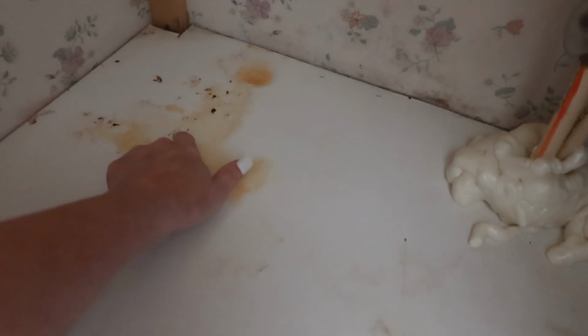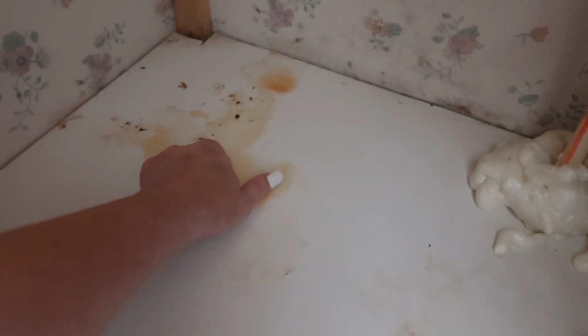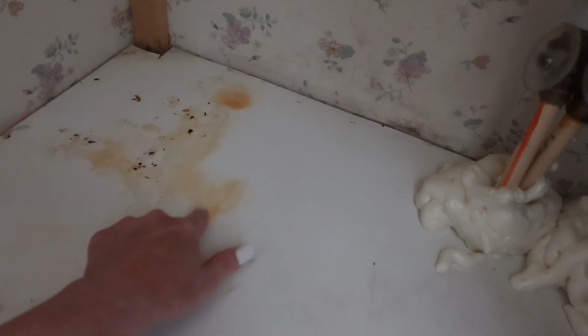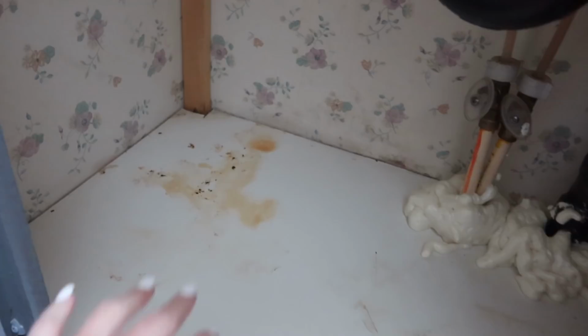So it's not perfect. There's some chips in the paint and stuff. But some of these rust stains didn't want to come up. I'm not too worried about it. It's going to be covered anyways. I'll pop a before shot up here on the screen so you guys can see, but I think it did a pretty good job considering how bad that was. And it's been there forever.